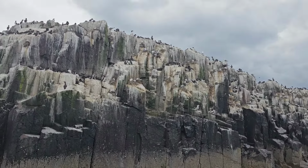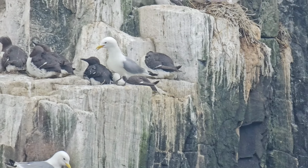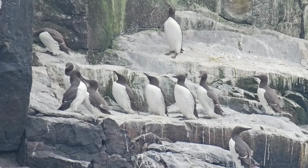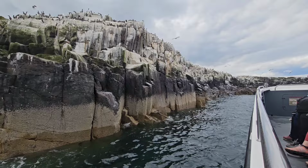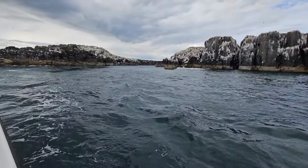Now the birds all over the cliff faces here with their dark backs, white fronts and thin dark beaks. These are guillemots, the same as puffins and razorbills. The guillemots lay. Now as we go round, if you look carefully in amongst the guillemots.